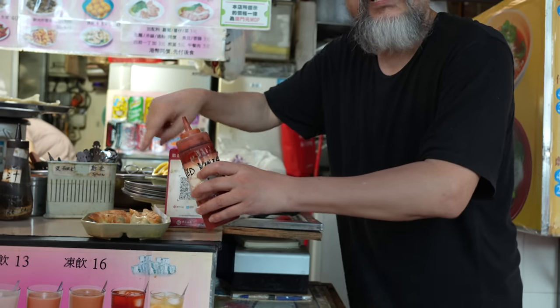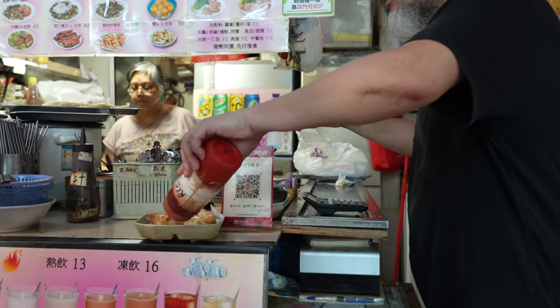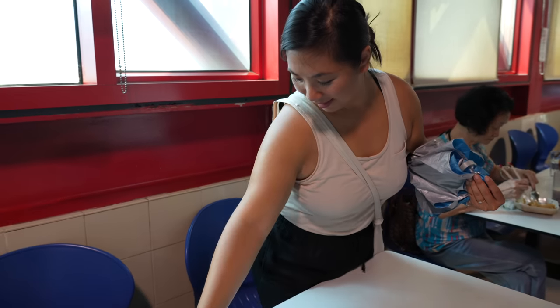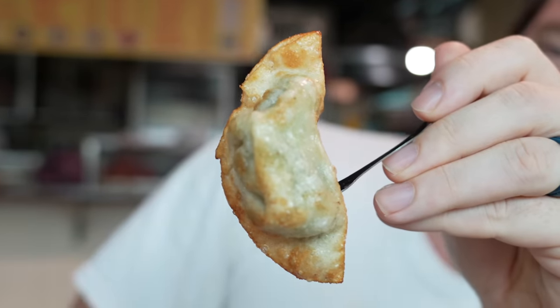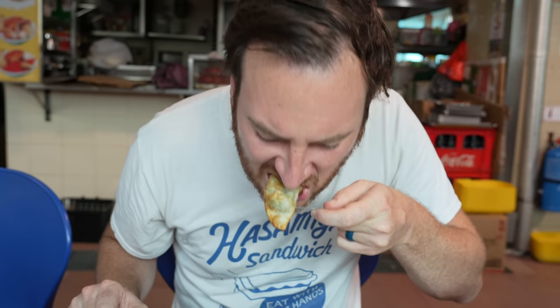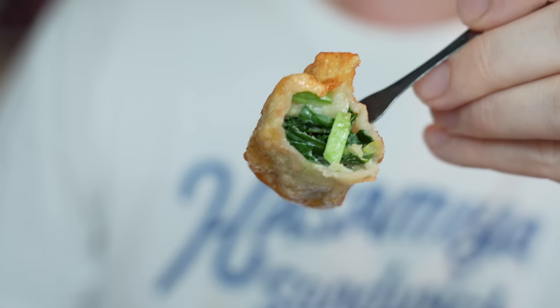Add the vinegar inside. Okay. Awesome. We have found the right place. I mean, I haven't tasted the food yet, but I'm pretty sure it's the right place. Oh, yeah. Crunchy, tasty. The leek is so nice. It's also fresh. It always blows me away. All the food's always so fresh.